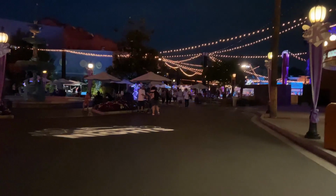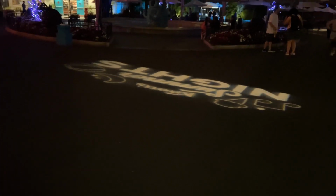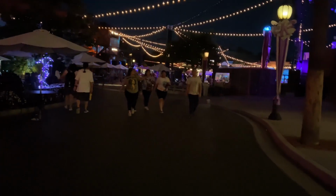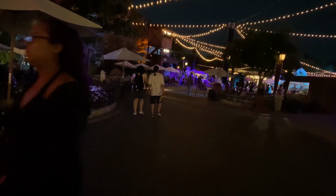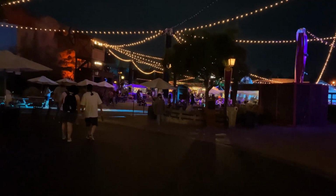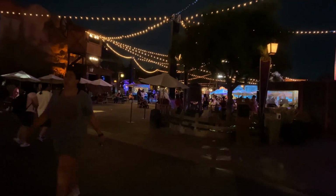So we have been told that they have a lighting of the K and fireworks. So we figured since we were here, why not? Let's see what we can see. So up ahead, this is a part of the summer nights here at Knott's, which I believe is coming to an end the first week of September. This is a part of the nightlife here at Knott's that we haven't experienced yet. We're always here during the day, normally on Sunday, so it's different being here at night. And on a weekday.